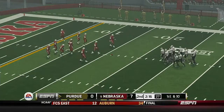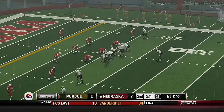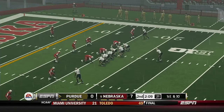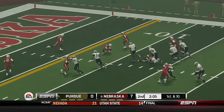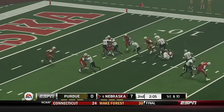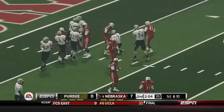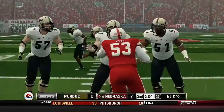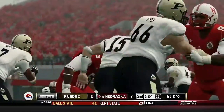From the 16-yard line, first down. Tries to buy some time. Picks up the fumble. And he hits him hard at the 9-yard line. They work hard and they got the turnover. Well, this is what it's all about. Defense taking advantage of an opportunity. They're pouncing on the loose ball.